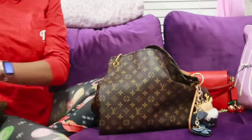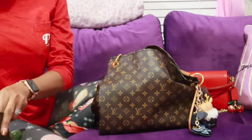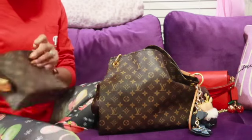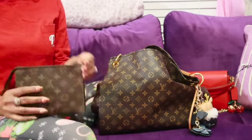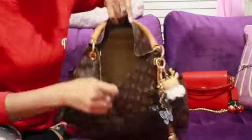So my catch-all is completely empty. I'll put my goodies back in here. This one does have the wipeable interior, just like the cosmetic pouch from Louis Vuitton does. I only own one cosmetic pouch. Some days I think I want to get the monogram one in the PM size. And then some days I'm like, girl, you got 1,000 pouches. Do you really need that?